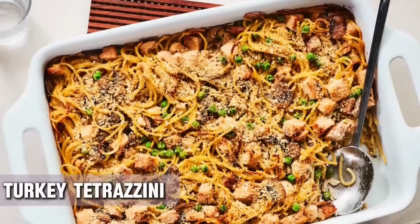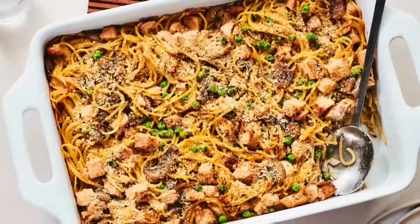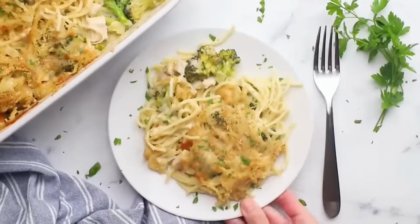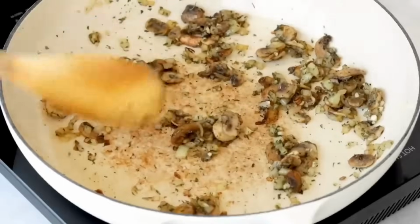Turkey tetrazzini is a creamy, comforting pasta dish that features turkey, mushrooms, and parmesan, all baked to a golden finish. It was crafted by chef Ernest Arbogast at the Palace Hotel as a tribute to Italian opera singer Luisa Tetrazzini, believed to have been first made in San Francisco in the early 20th century.